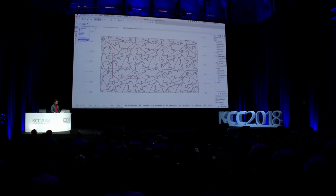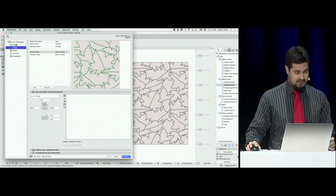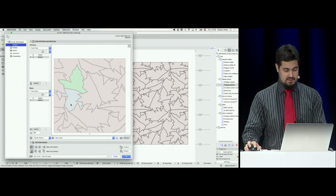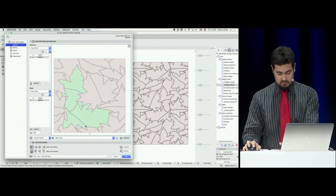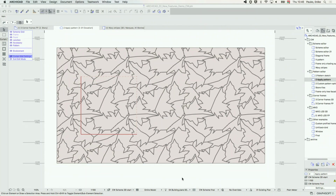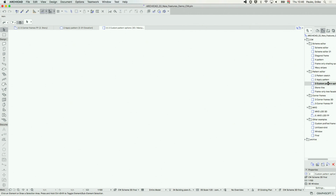Luckily, what I have just created is still an interactively editable pattern. So I can simply go back to my curtain wall settings, go back to the scheme editor, and select a few of the unnecessary panels and remove them. Maybe this one as well, or I think that one. And just by pressing OK, it instantly updates, and now it really will look like a shading device. Let's check this out in 3D as well.